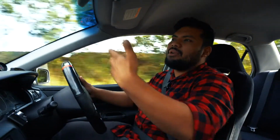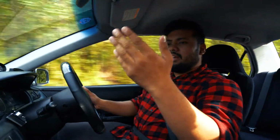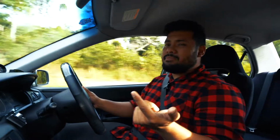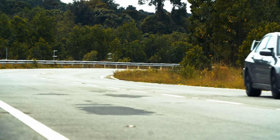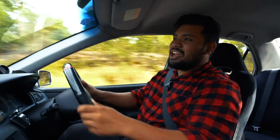So how does this differentiate the MR versus just a standard Evo 8? Little things, like it has some carbon fiber accents in the interior, the seats are different, the roof is made out of aluminum, and this one is a 2004, so it has the revised limited slip diff, and we're about to put that to the test today, because we're on some windy roads where this thing should take the cake, no problems.